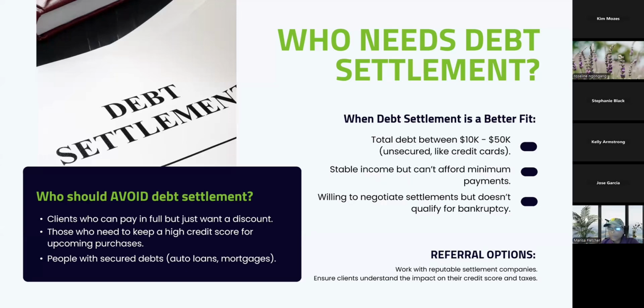Clients who can pay in full but just want a discount. We kind of talked about that. We don't really want to do that. Those who need to keep a high credit score for upcoming purchases. Again, this just goes back to understanding what their goal is, what they're trying to do, so you give them the right solution. Or people with secured debts like auto loans, mortgages, they're not going to be able to put that into a debt settlement program.